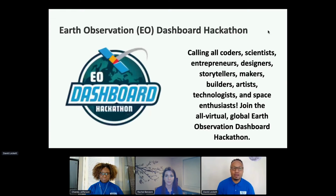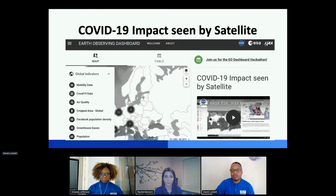Now, if you take a look at this particular map, it's the COVID-19 impact seen by satellite. If you look at various global indicators on the particular challenge, they look at air quality, greenhouse gases, population, COVID-19 data. All of this retrospective data comes together through a virtual event. This particular event involves how human activity caused by the pandemic affects the environment and things like air pollution, water quality. How can we better prepare our students, and how can we better prepare them using computer science? Again, this virtual event, where you'll come together in teams, will involve you solving several challenges according to the COVID-19 pandemic using data from the dashboard. And again, completely interactive.